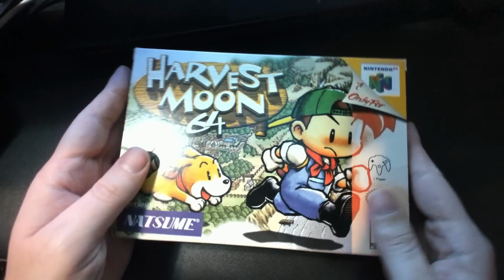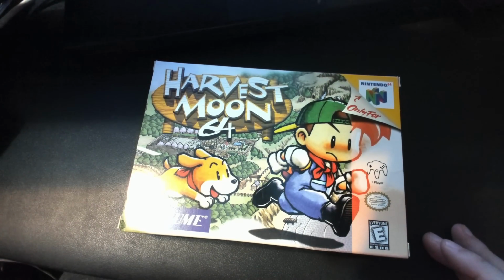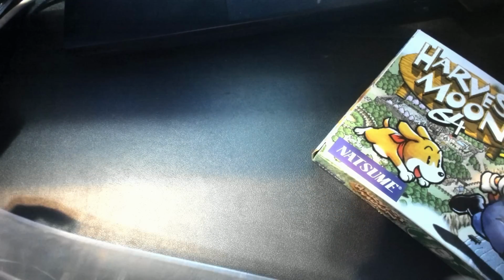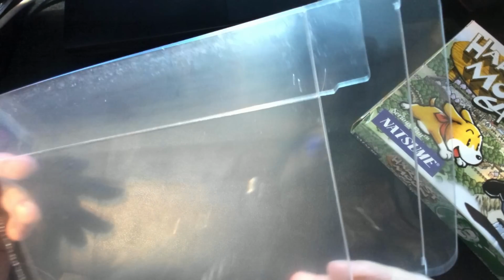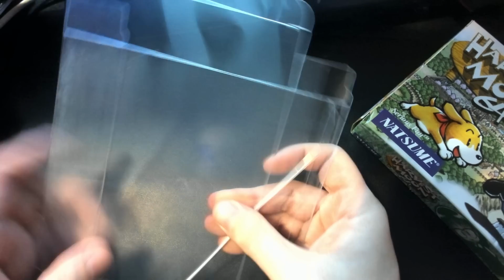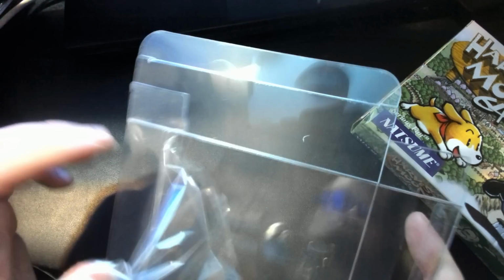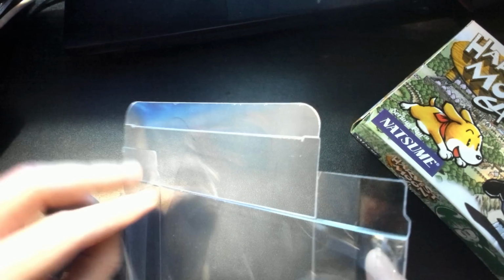like $40-50. It was super cheap, and I knew at the time I was very in tune with collecting games around that time. So I knew what I was stumbling into, and around that time, Harvest Moon 64 was about a $70 to $80 game complete in box. And yeah, I never forgot it. It felt like I had found and unearthed a literal hidden gem, because Harvest Moon was notorious around that time for being one of the absolute hardest N64 games to find.